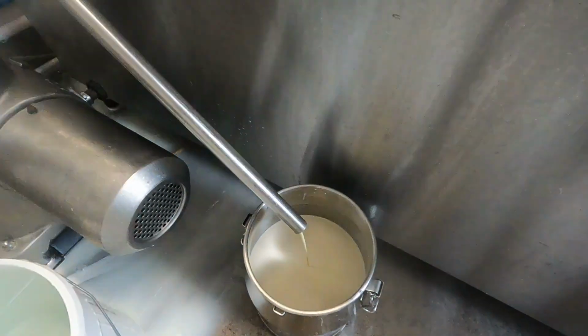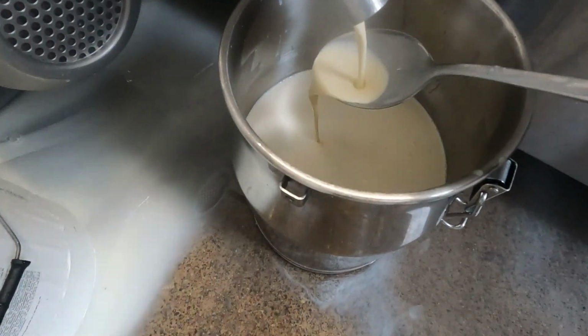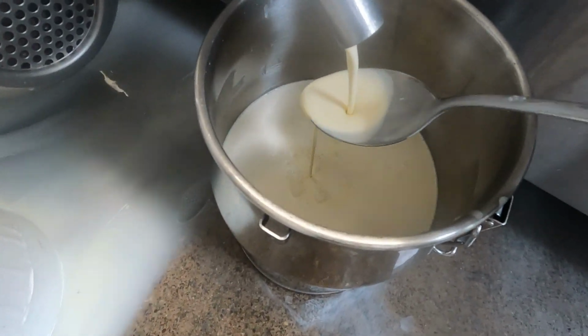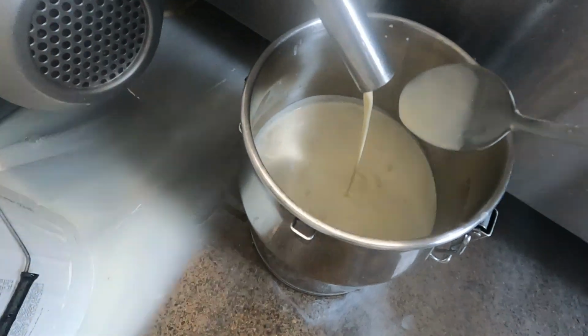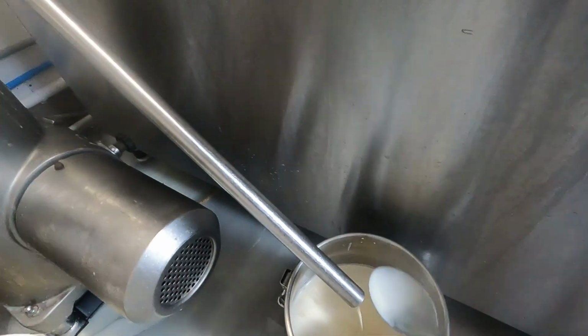So this is the cream coming out of the separator. You can see it's quite a thick consistency. I might have to add a little bit of milk to that to thin it down. But that's the cream getting separated from the milk, and then the skim's going into their tank.